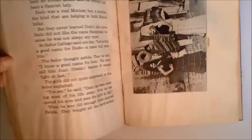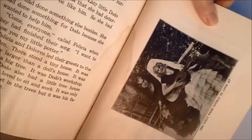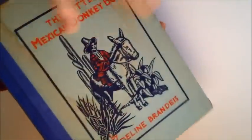And it's not really images, but it's these like photograph pictures. And that's the back. The binding is good. Okay, so that is that one.